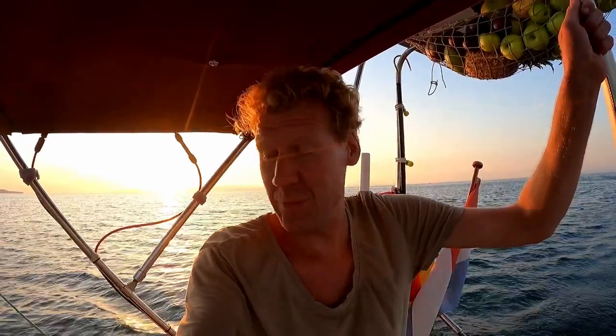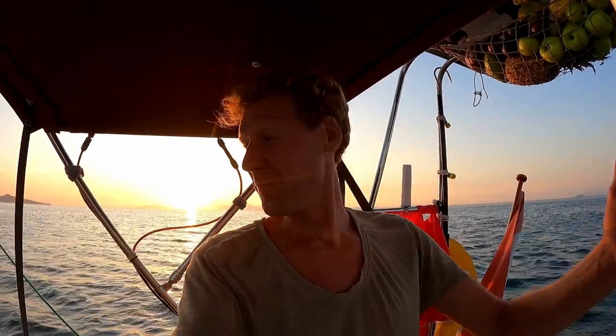We just have the perfect conditions to test our new setup with the twin headsails. Actually, it's better weather for the parasailor now, but we haven't tested this system yet. So it's just amazing that it works really well. You roll it out and it's now 13 and a half knots and we're doing 5.2 speed through water, so that's perfect.